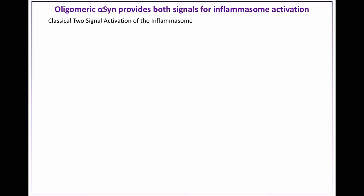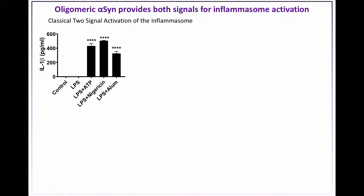Okay, so now we put on the alpha-synuclein, we get both signals. So what are both signals? To remind you, LPS alone doesn't produce IL-1 beta. You need LPS and some other trigger: ATP, nigericin, alum, something else. There's a variety of them. So you have to have that mitochondrial damage in addition to TLR engagement, and then you start making IL-1 beta.